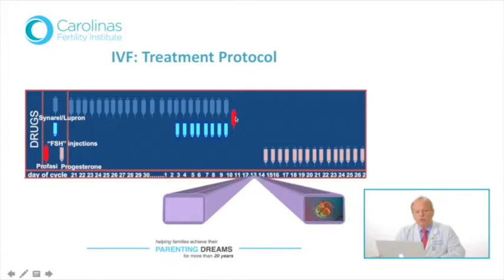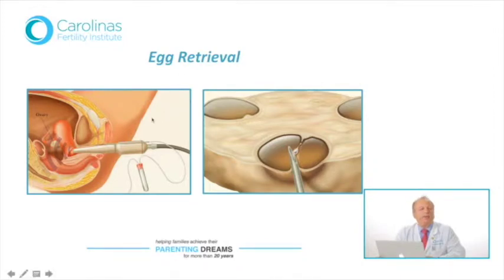the HCG injection is most important because it helps mature the oocytes, the eggs, such that they can be easily retrieved or harvested at the time of egg retrieval, and they can also be mature for fertilization by the sperm. After 3 or 4 ultrasound exams over a period of 10 to 11 days, the follicles containing the eggs will be considered of a mature size, and your hormone levels of estradiol will indicate that the lining has been prepared adequately, and we will decide on the HCG trigger.